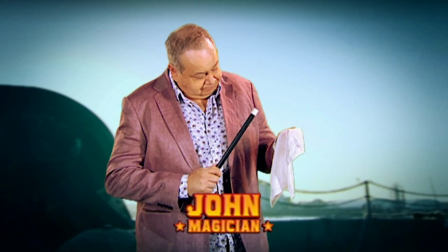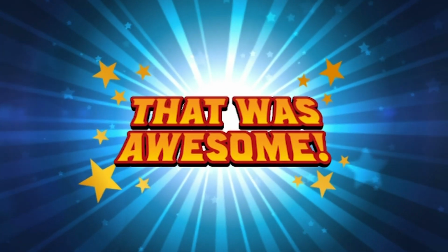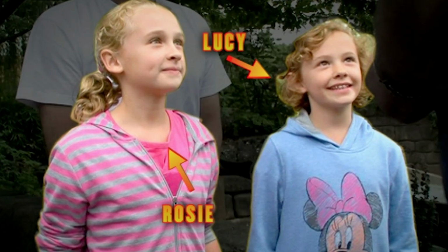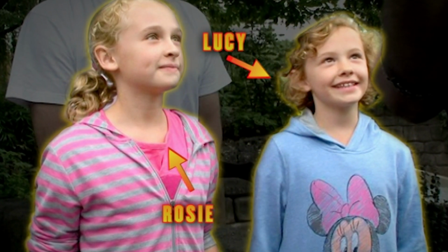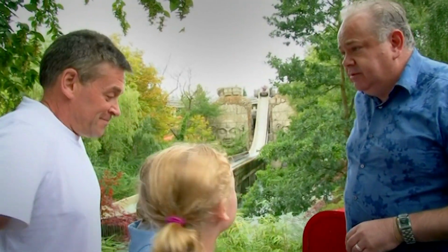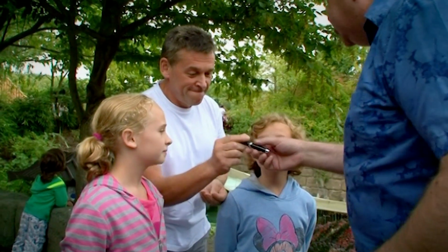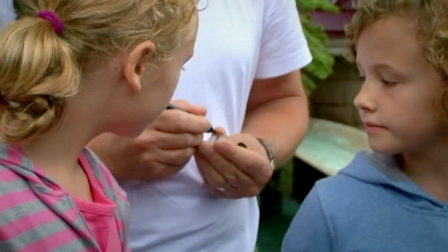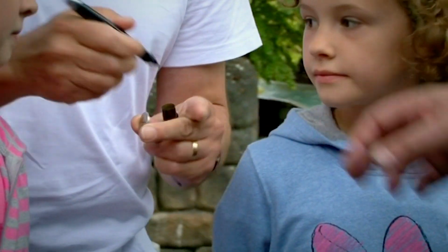Right now, though, fast-talking magician John is in a theme park to do a trick you'll never be able to work out. I'm going to do something now with a coin. This is Rosie and Lucy. They have no idea that they're about to star in their own magic show. Watch carefully. Did you have a coin on you? Listen, can you do me a favour? Can you just sign your initials on the coin so that we'll recognise it when we see it again? Okay. Wonderful. And you can just recap the pen.